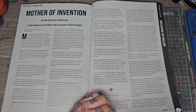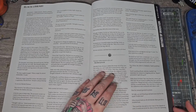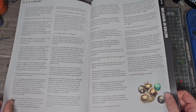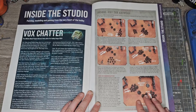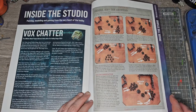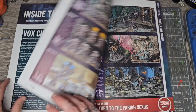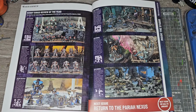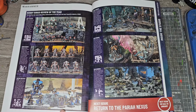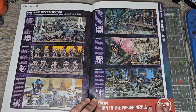So we've got the Black Library, Mother of Invention. And inside the studio, so we've got Vox Chatter and Hobby Bingo. Now I didn't actually show off the Hobby Bingo thing, so we'll have a look at that in a minute. It was in the middle. Then we've got Review of the Year. So some really cool Blue Custodes. Very cool. Yeah, just some lovely miniatures all around.